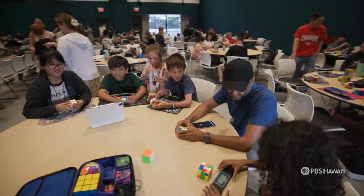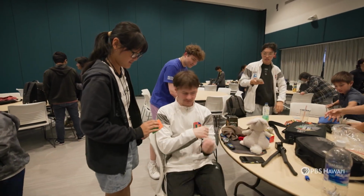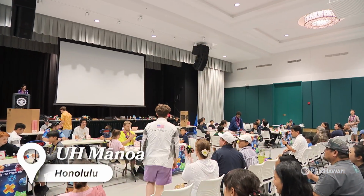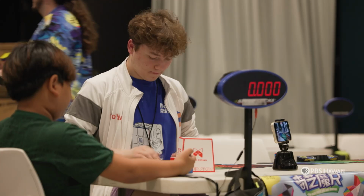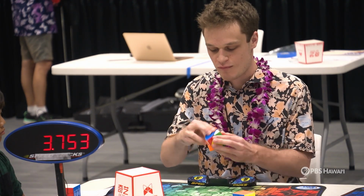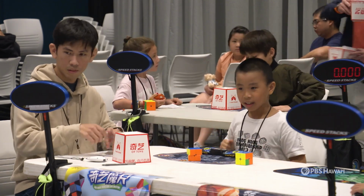The Hawaiʻi cubing community is a group of people, Rubik's Cube enthusiasts. They're anywhere from about 6 years old to over 50 years old. Today is an official World Cube Association competition. The kids are doing Speedcubing, which is just trying to solve a variety of puzzles as fast as they can. The main puzzle that most people know is a 3x3, and that's the main event, so that whoever wins that at the end is crowned the winner of this competition.